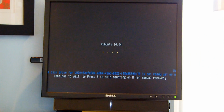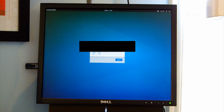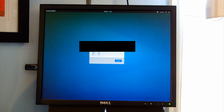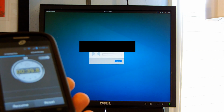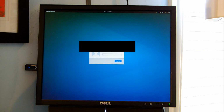And actually, I believe the login screen came up on this monitor last time, so I'm gonna want to face towards that one. Alright. Timer is stopped. And there was a performance increase. It wasn't much. The original boot time with the traditional hard drive was 45 seconds. The boot time with the solid state drive is 39 seconds, so we shaved about 5 seconds off our boot time.